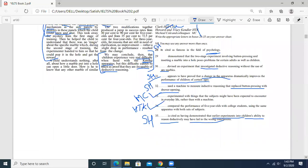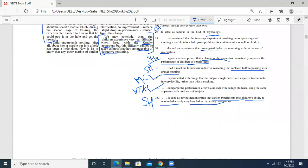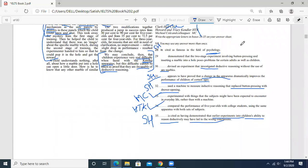Okay, listen here. Two-stage experiments involving button pressing and inserting a marble into a hole pose problems for certain adults as well as children. Okay, so certain adults. There they said the African adults, so they were referring back to certain adults, African. Here they don't have the word African, but yes, it poses problems for certain adults and children. And there they said that African males cannot do it, African adults cannot do it. So that means this is MC. Yeah.